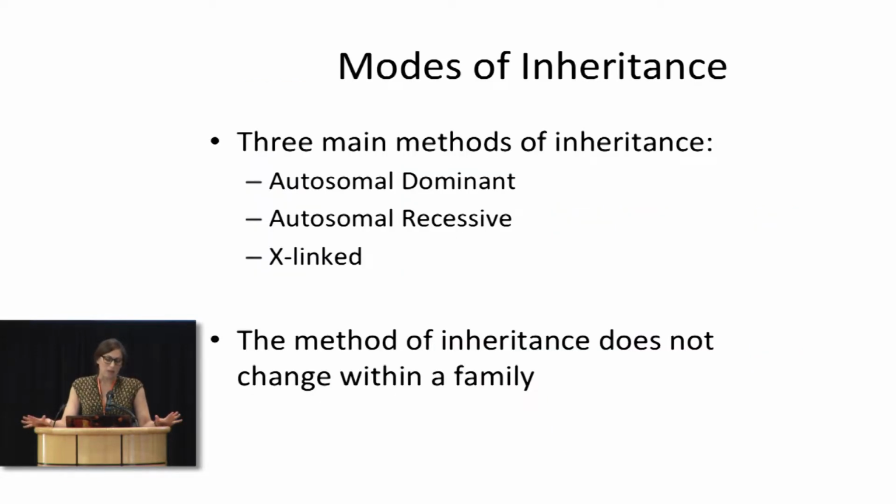There are 3 main modes of inheritance in CMT. There's also potentially mitochondrial, but I'm not going to get into that today. So the 3 main modes are autosomal dominant, autosomal recessive, and X-linked. And in a family, if you have one type of CMT, that is going to be true for everyone else in your family that's affected. So if one person has genetic testing and it's positive, and someone else has CMT, you have the same type of CMT. You have the same inheritance pattern.